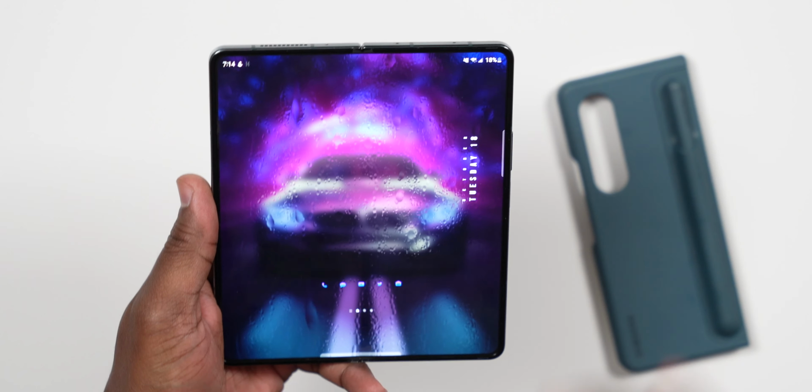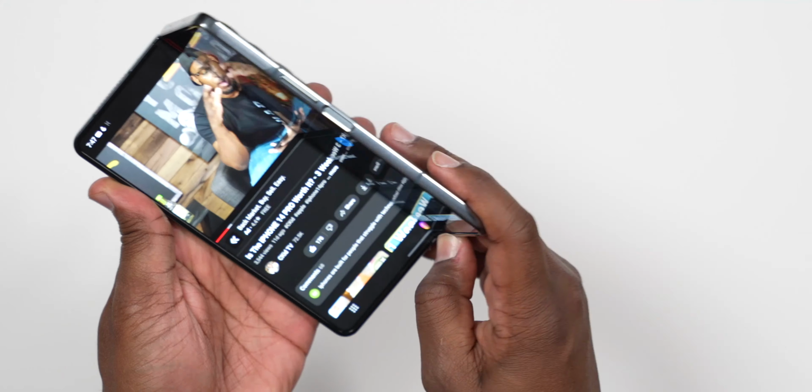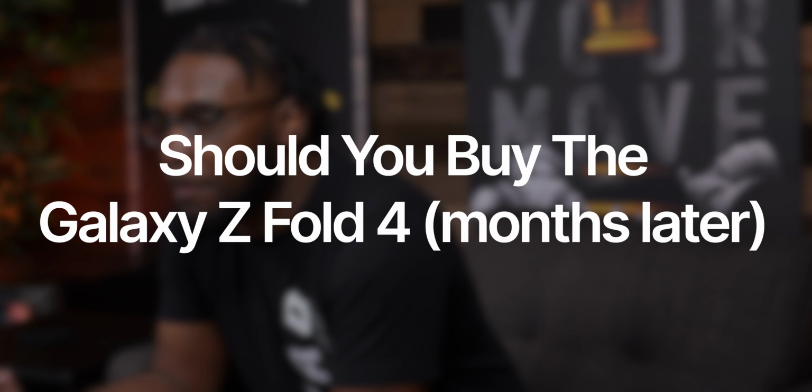What up, y'all? So it's been 2 months since I got my hands on the Galaxy Z Fold 4, and really, y'all, it's been my Android daily driver ever since. But should you actually buy one? I would say yes, but then I will also say no. Let me explain what I mean.